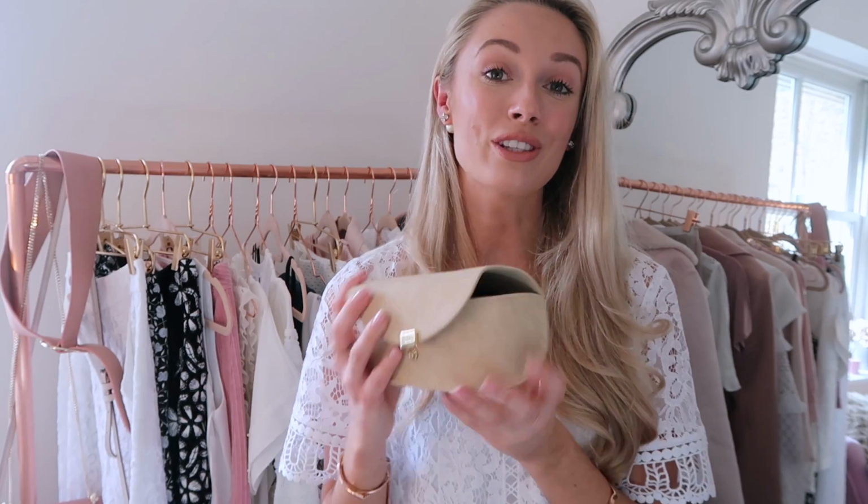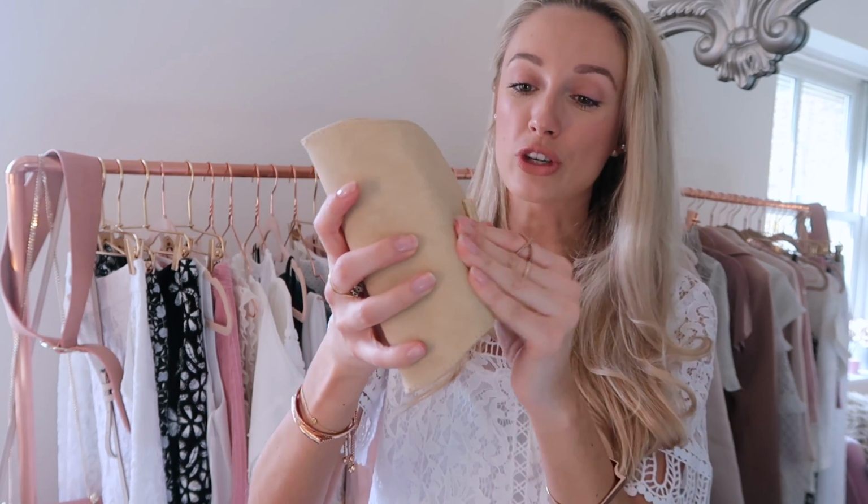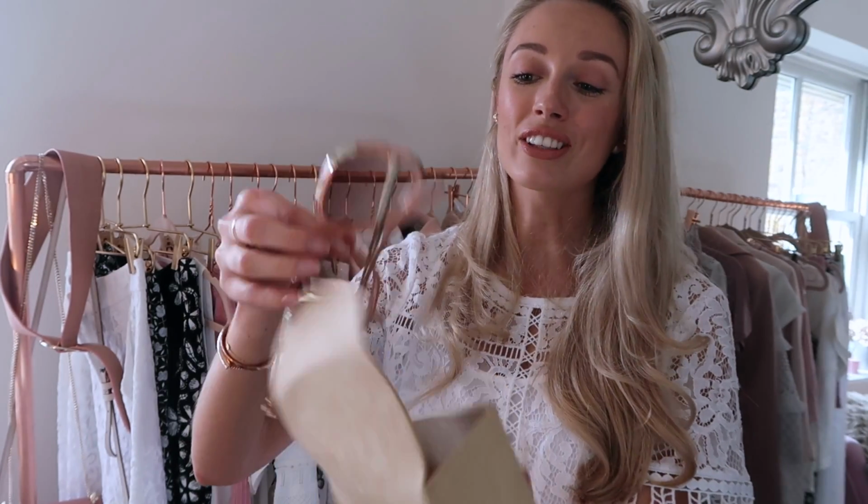Okay, so some accessories now just to break things up, and I bought this pair of sunglasses in World Duty Free in the airport on our way to Salzburg when we went skiing. They are a pair of Chloe sunglasses, and I really wanted to show you the case because I think the case is absolutely gorgeous as well. So you get this leather case in the Chloe box and the sunglasses inside.